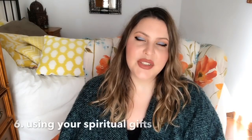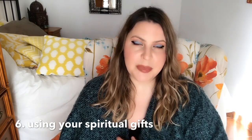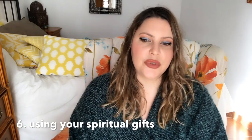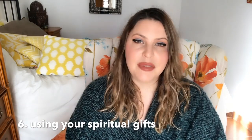So the next way to read the tarot is using your spiritual gifts. Becoming acquainted with what spiritual gifts you gravitate towards, or which ones you feel like you have, can be very helpful. I have a reading called What Are Your Psychic and Spiritual Gifts that you can search for and you can find here.